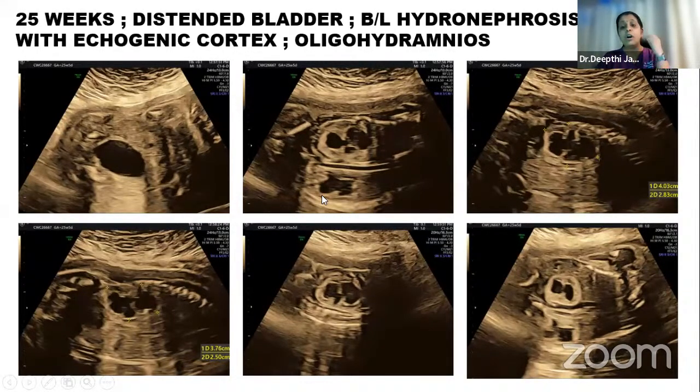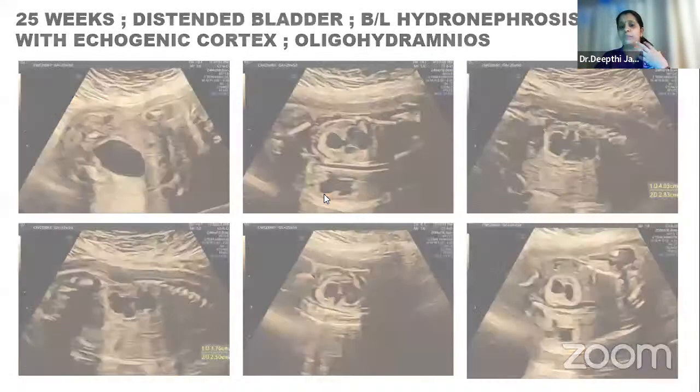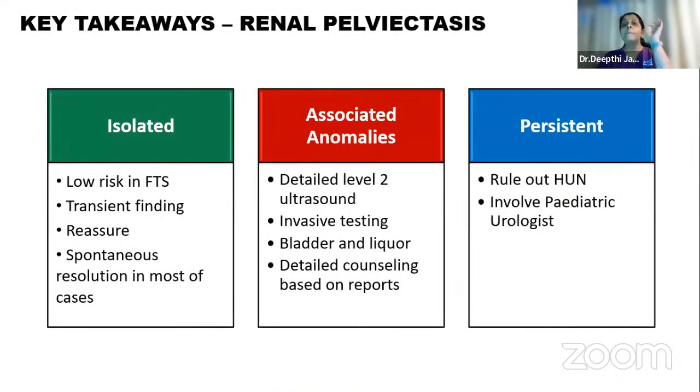Here is a case of full-fledged severe hydronephrosis. So you do not worry about these hydronephrotic babies as a soft marker. Your soft marker falls more in favor of a mild or a minimal renal pelvic stasis. So the same findings again: level 2 ultrasound, and if it's associated with anomalies, then you counsel them for an amniocentesis. And if it is persistent, involve a pediatric urologist.